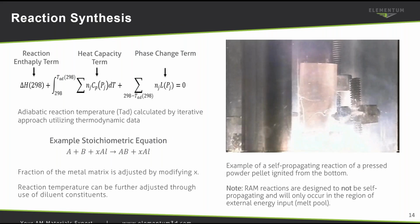This is reaction synthesis inspired. And there's a little bit of an overview on how the thermodynamic calculations are done here. So you're really looking at the enthalpy of the reaction plus the heat capacity over the temperature range with the phase change enthalpy as well. And so these combined allow you to predict the energy released from the reaction and the resultant temperature increase.